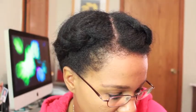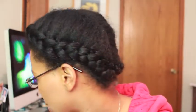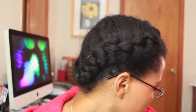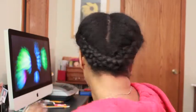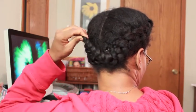I did a side part and I just braided it all the way around to the back on both sides. The style now is starting to get a little bit fuzzy. There's little pieces here and there that are just starting to come out of the braids. But toward the back, I kept the end pieces pinned in with bobby pins. And I just put on a satin scarf each night.